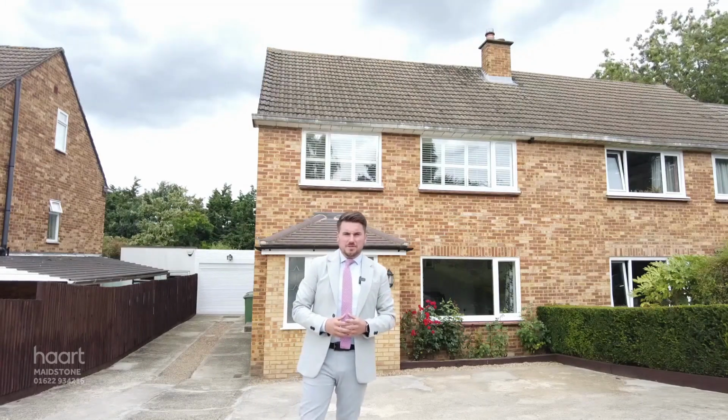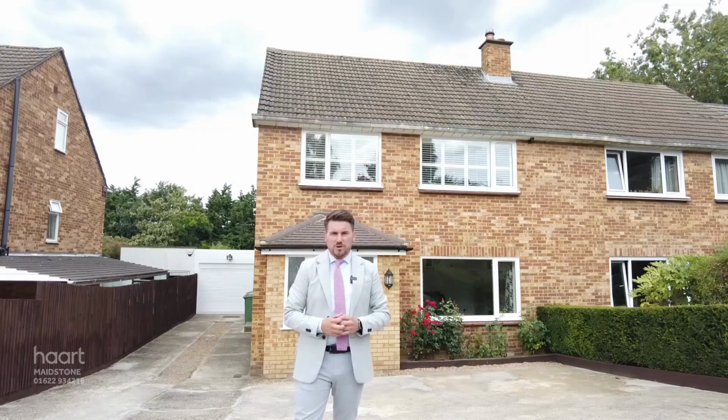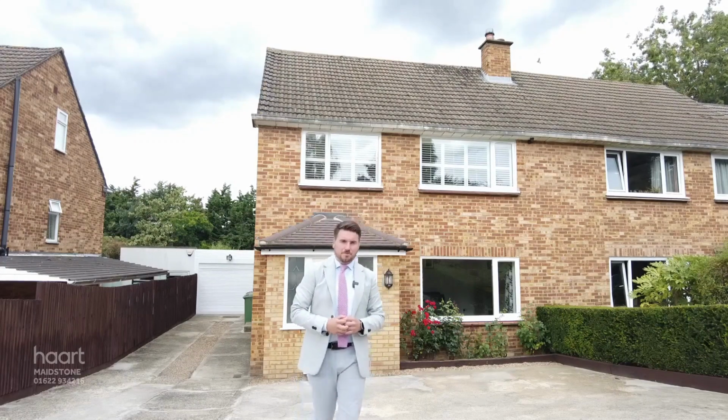I am today outside this fantastic property. It has had an awful lot of work done to it and this one is a real treat. So let's now go inside and have a look at this fantastic three-bedroom property with a big rear garden and plenty of off-street parking.